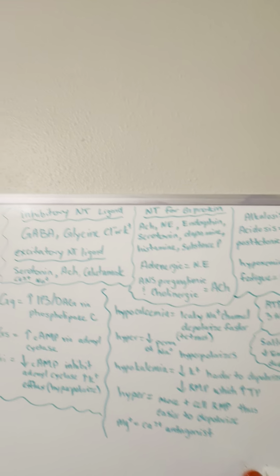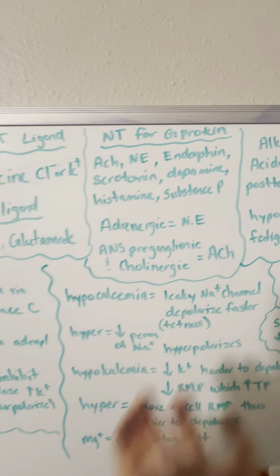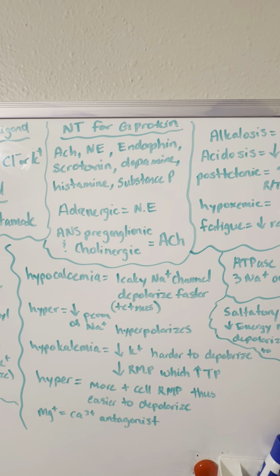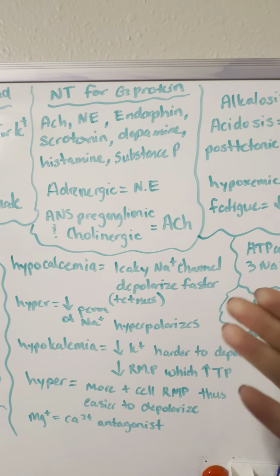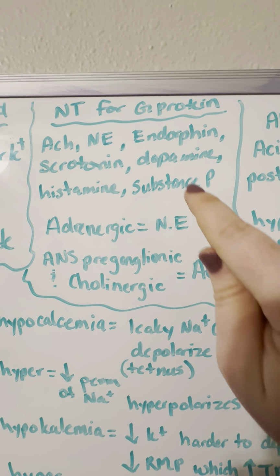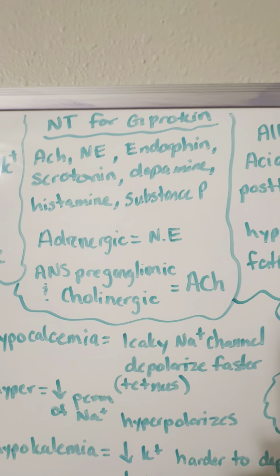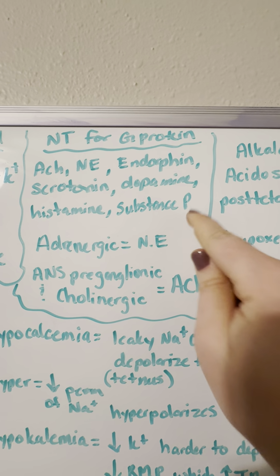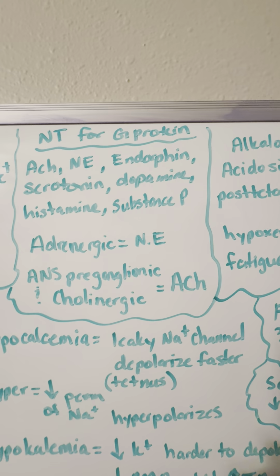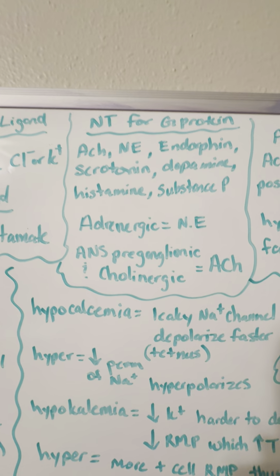And lastly, up here I've written out the neurotransmitters for our G proteins. G proteins use different neurotransmitters to make whatever action they want to make happen. So for the G-coupled proteins, we have acetylcholine, norepinephrine, endorphins, serotonin, dopamine, histamine, and substance P. Substance P, that's what we talked about that regulates the pain fibers. Histamine, that's in your RAS system. So that's why antihistamines will block histamine and make you sleepy.